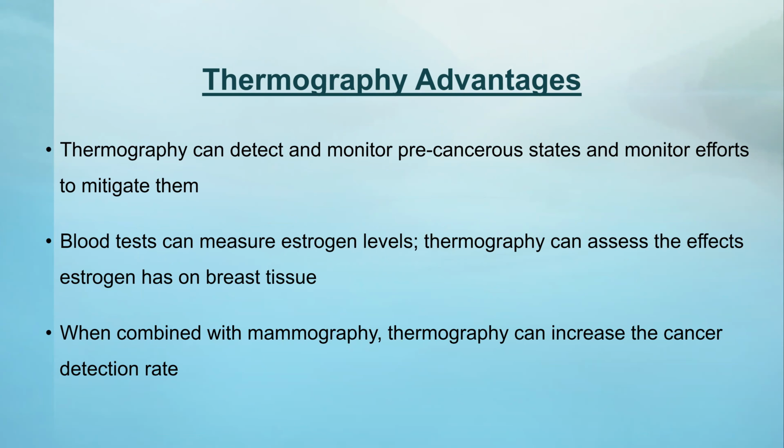So some of the advantages, I think we've touched on these, but because they're so important, we're going to mention them again, okay? We can detect and monitor precancerous states, that's prior to the tumor formation. It's important information to know because it's much easier to reverse. You can monitor efforts to mitigate them, right? So you can see and be empowered by the things that you're doing to get you back on track.